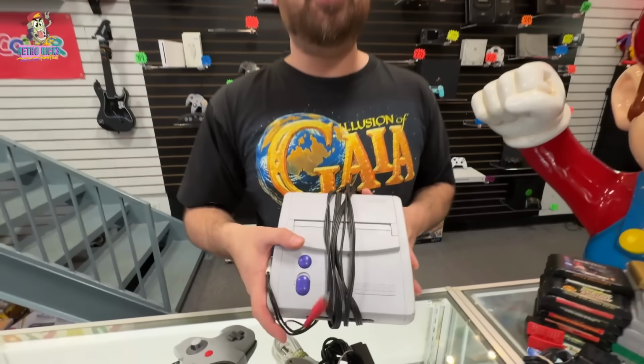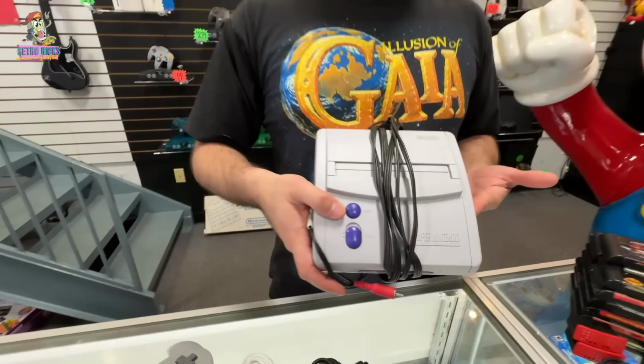So here we go. Super Nintendo Junior. I actually think we have a couple of these too. I think we've got like 3 of these, which is good. I'm not complaining. This is good.